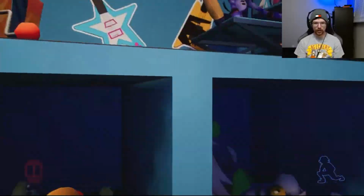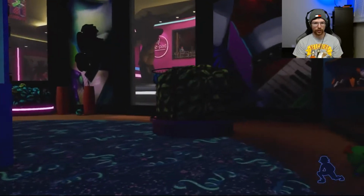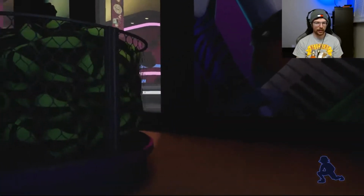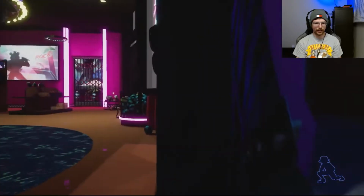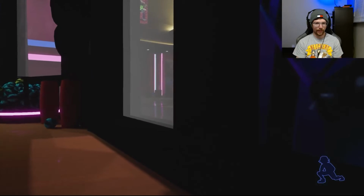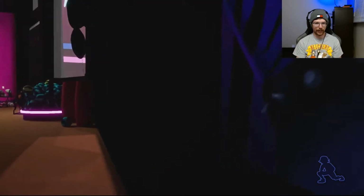Of course, she's going to come walking down right where I'm at right now. So we'll have to wait for her to pass by, and then move on our way. We are just cruising by so far, and I know that's only going to last so long before anything bad happens.